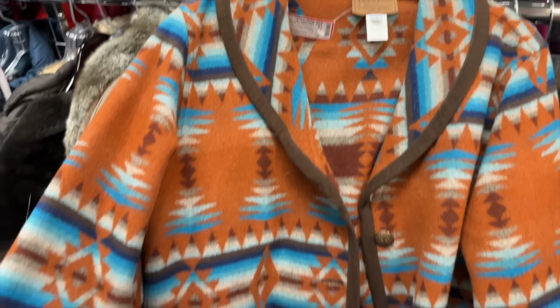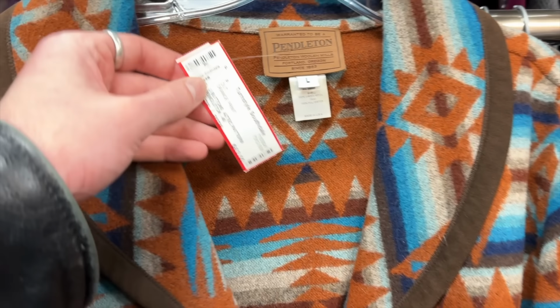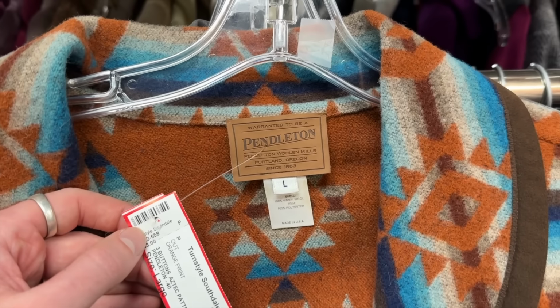I found another Pendleton wool Aztec printed coat. Oh my gosh, even $63 with 25% off is a steal, so I will absolutely be grabbing this. I'm so pumped.